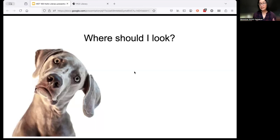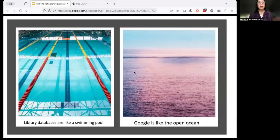All right, now we're getting into the nitty-gritty. So where should I look? Where do you look for these materials? I've been talking a lot about the library databases, and I talked a little bit about Google. I just want to say a little bit about the difference between the library databases and Google.